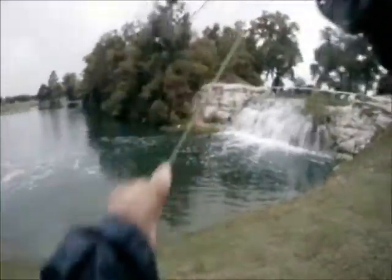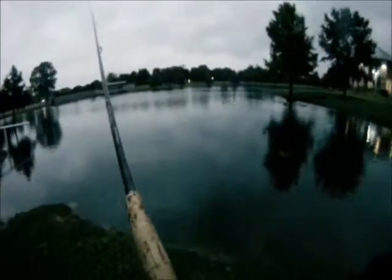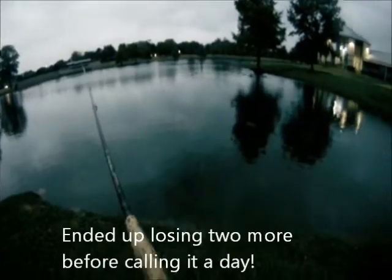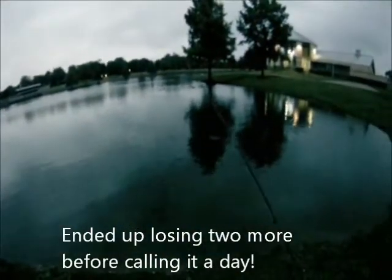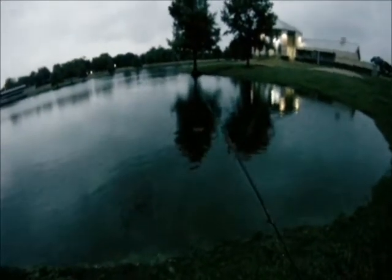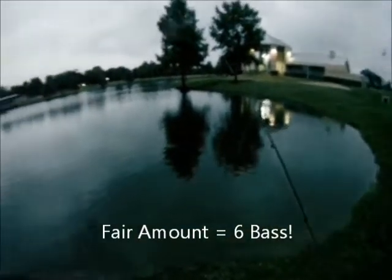After we hooked into that nice one, here's a reminder that you don't catch them all. Well, we're going to call it a trip. We did fairly good today. Like these days when it rains and there's a lot of water flow. Water's up here at Bethany. Ended up catching a fair amount of bass with a nice bruiser over there by the waterfall.